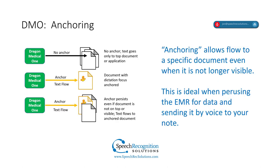Finally, I want to review an extremely useful function available within DMO, which is the ability to anchor the focus of dictation. When Dragon Medical One is anchored to a text entry window, it means that dictated text will flow to this window even if the window is no longer the active window in your computer. In fact, it will flow there even if it is minimized. This is highly useful if you are working on a note and you want text to flow to that note when you may be perusing the medical record looking for an x-ray report or lab reports.